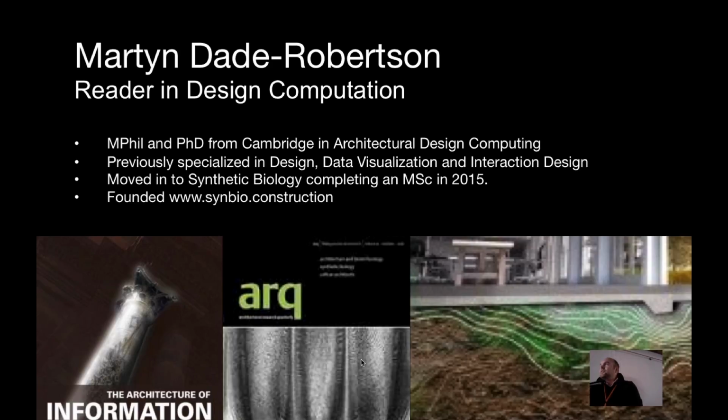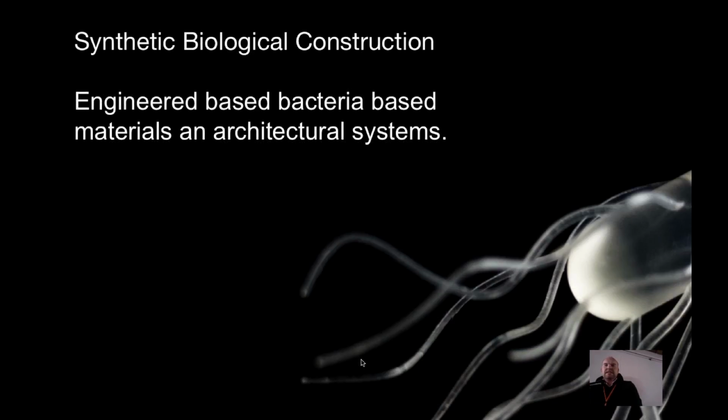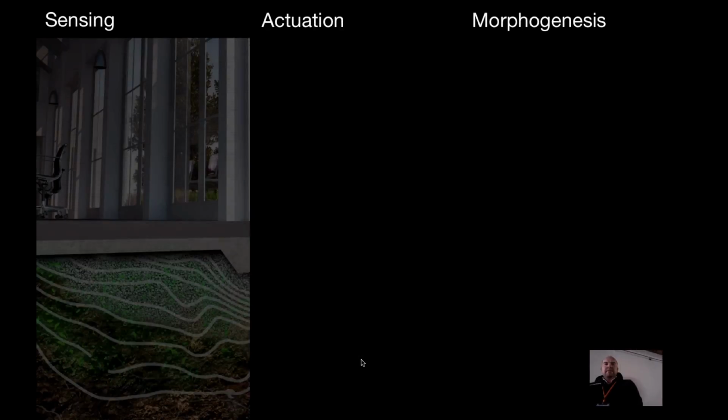And so my more recent work is particularly in bacterial synthetic biology, so looking at these organisms from the molecular level right up to the level of materials. My aim is to build bacteria-based materials and architectural systems. And you have seen from Simon's talk that you can treat bacteria as individuals, but you can also treat them as, in effect, multicellular organisms, and that gives us a huge range of possibility. They can also do these extraordinary feats of material engineering, and so my interest is in that.